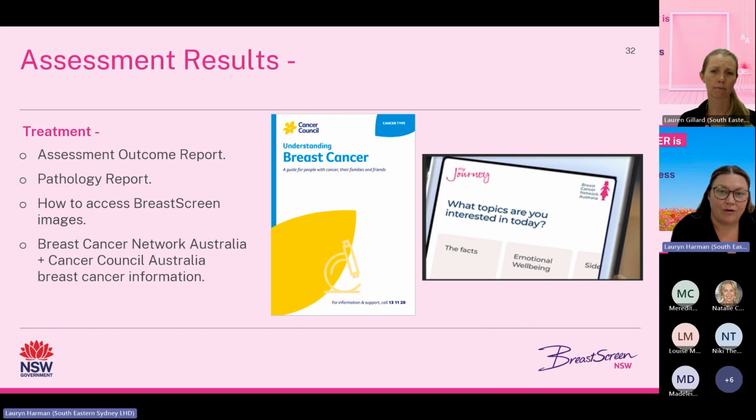Clients are always given a copy of their pathology results and a BreastScreen assessment outcome report, which contains imaging information and also pathology information. We also give written information from Cancer Council Australia and the Breast Cancer Network of Australia to the client. This written information provides information about breast cancer diagnosis, treatment options available, benefits of treatment, any adverse effects of treatments, and most importantly, it allows them to access external support services if they need it. These resources are really great. They're available in lots of different languages.